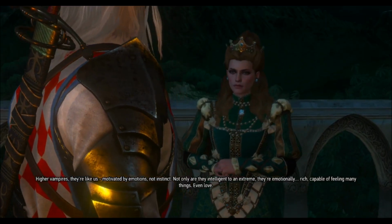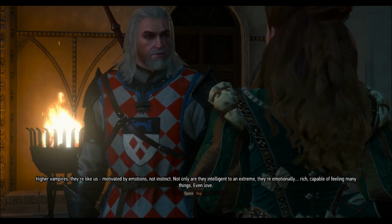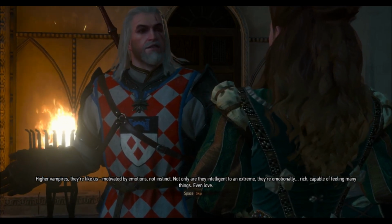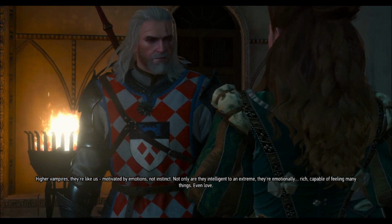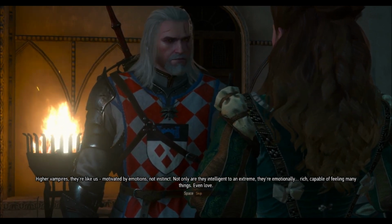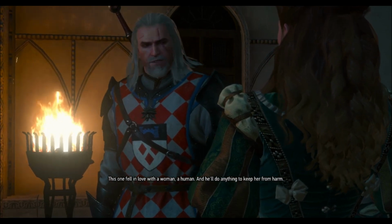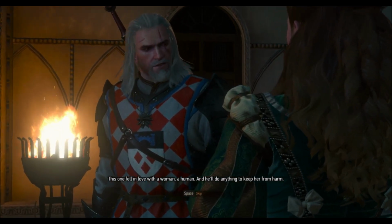Blackmail. Higher vampires? They're like us, motivated by emotions, not intelligent to an extreme. They're emotionally rich, capable of feeling many things, even love. This one fell in love with a woman, a human, and he'll do anything to keep her from harm.